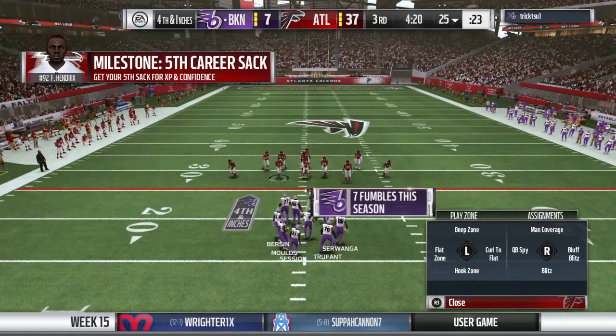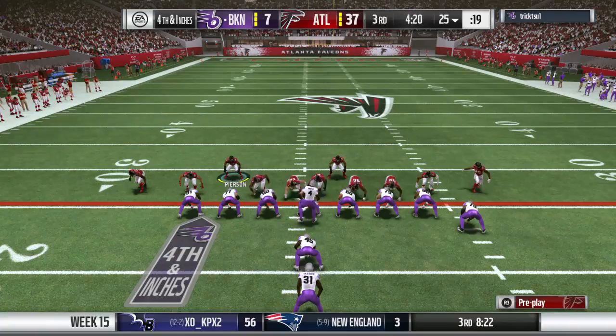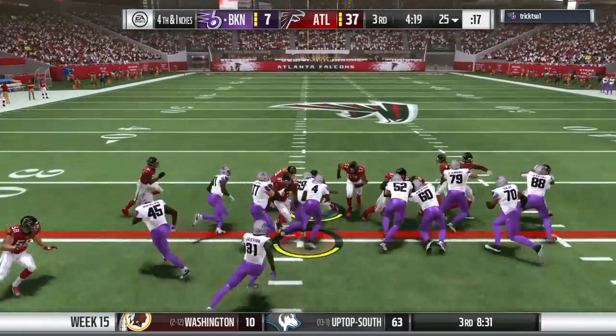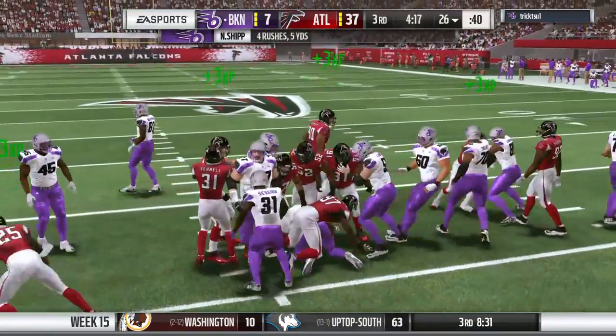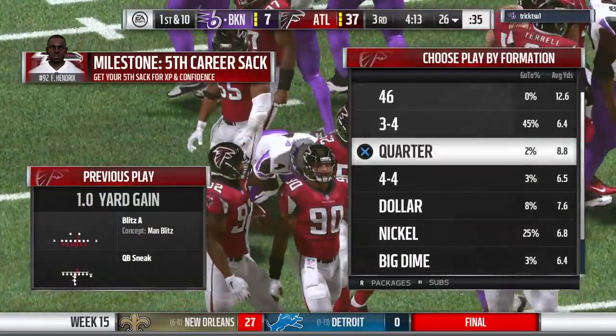And in their own territory, needing only a few inches, they're going to line up to go for this thing on fourth down. They come out with 1 back and 3 tight ends. Call it a 1-yard gain on the play, and they're able to convert here on 4th and inches.